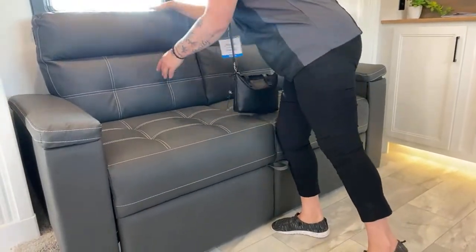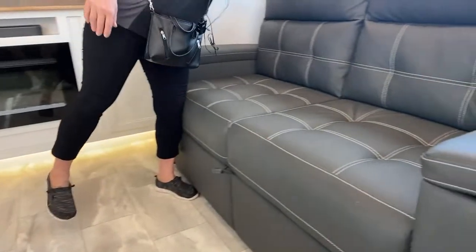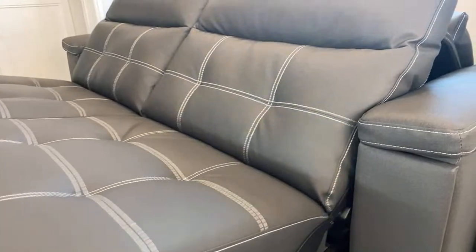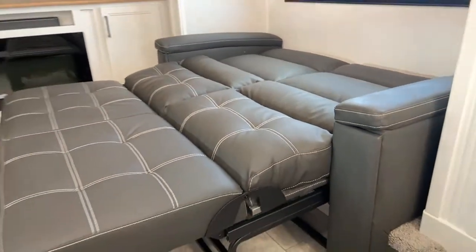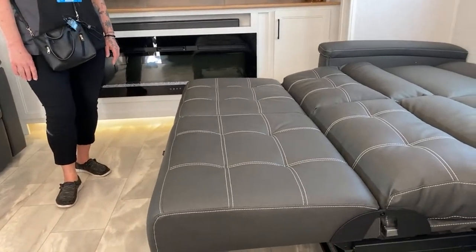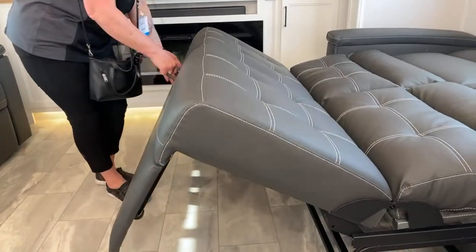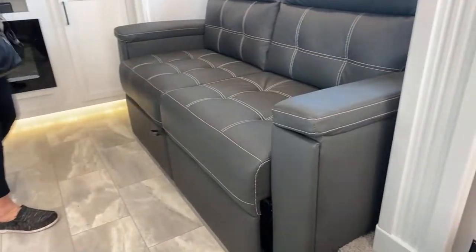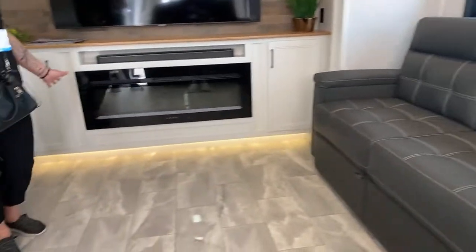Why isn't that pulling out? Well, we're going to try this, try one. Look how easy. Look at that. Wow. Nice. You don't have to be a big brute to pull that out. No, you just got to pull. Going back in is just as easy. You just got to, yeah, there you go. Look at that, guys. That was awesome. Isn't that wonderful? Luxury.